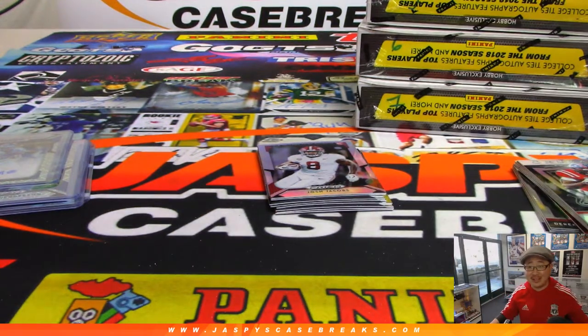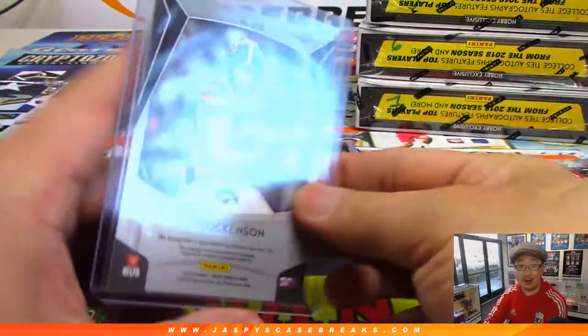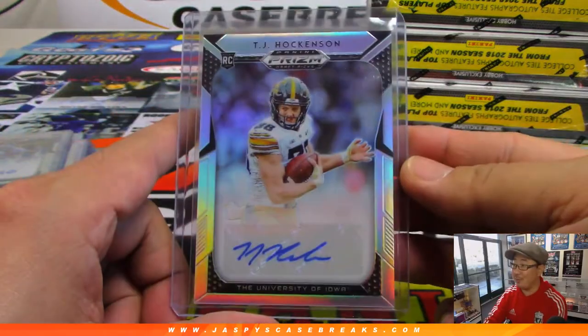Was it Hawkinson that's the next Gronk? I don't know, all these guys. He is a tight end. Oh, right. He's the tight end that got picked really high by the Lions. He better become the next Gronk with the 8th overall pick.